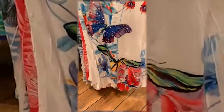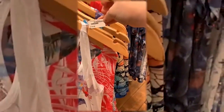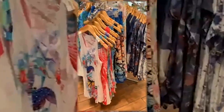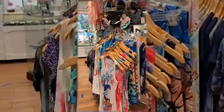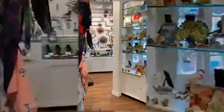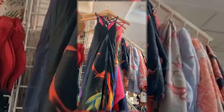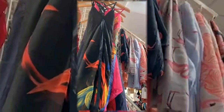Oh, they're so pretty. And these dresses are $19.95. Okay, and there's a bunch of other dresses that I can't really show you because they're kept up here for taller than me people to shop. Those are really pretty and they're all online.